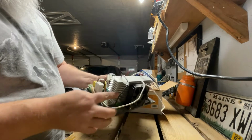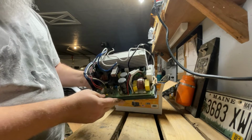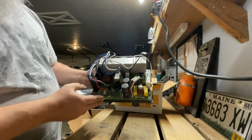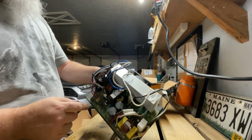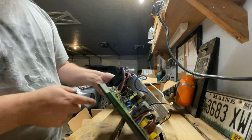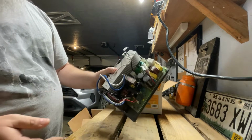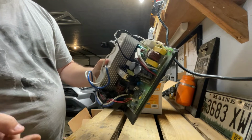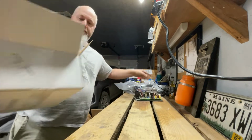So it looks like we got basically, I don't know, kind of a low-grade board to me. But there is an awful lot of copper on here that I'm going to want to take off. And there's this really nice piece of extruded aluminum. We got a couple of fans, a plastic shell, and that's basically about it. But so far, so good. Ooh, nice little transformer in there, a nice little chunky transformer. Let's continue, shall we?